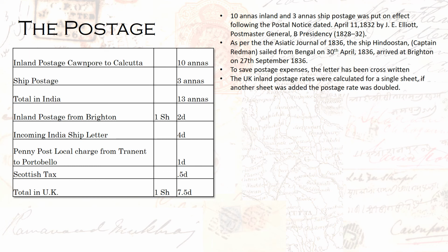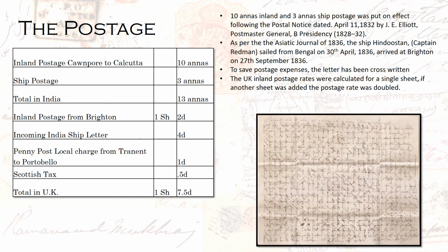Further, United Kingdom's inland postage rates were calculated for a single sheet. If another sheet was added, the postage rate was doubled. Therefore, to save postage expenses, the letter has been cross-written. The incoming India ship letter postage rate was 4 pence for letters under 3 ounces. Further halfpenny Scottish mail tax was also levied, as the letter had its destination in Scotland.